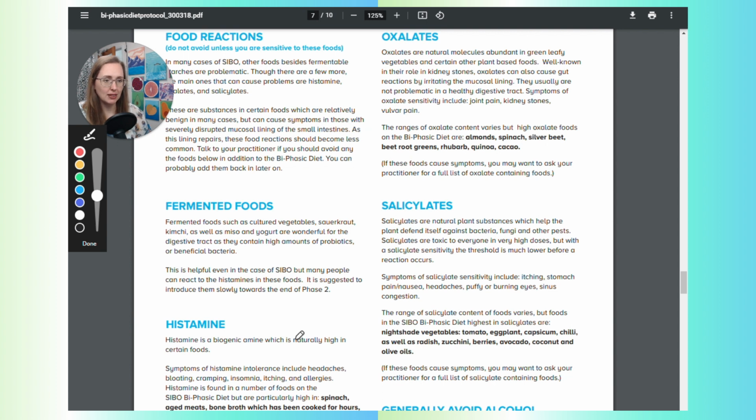I will also add that the foods outlined here are fairly accurate. Oxalate: beets, almonds, spinach, rhubarb, those are pretty standard high oxalate foods. The histamine list down here, I disagree a little bit. I've worked with a lot of histamine intolerant and mast cell patients over the years, and a lot of my patients actually do fine with spinach. I don't really consider it to be high histamine anymore. There's a lot of discrepancies amongst low histamine diet lists, and I don't put spinach on the list anymore because a lot of my patients seem to do just fine with it.